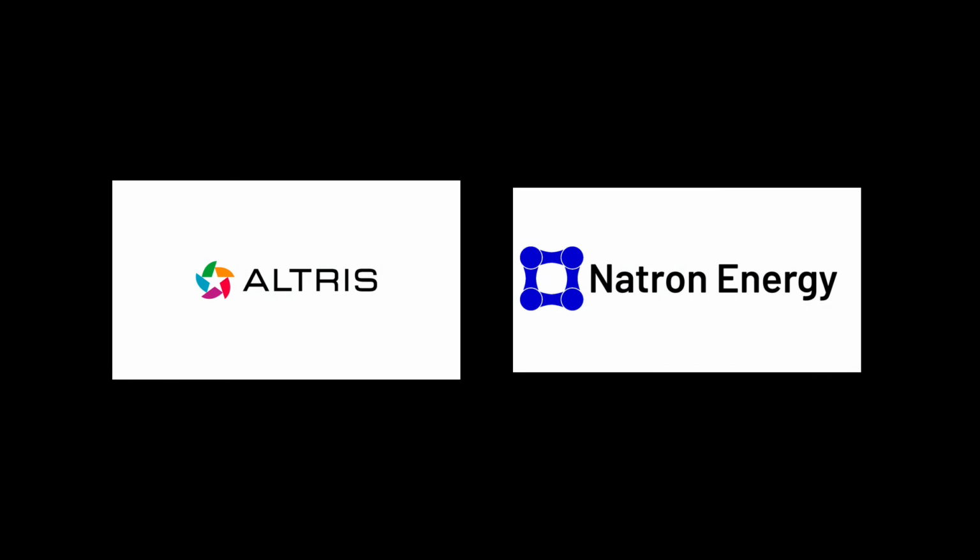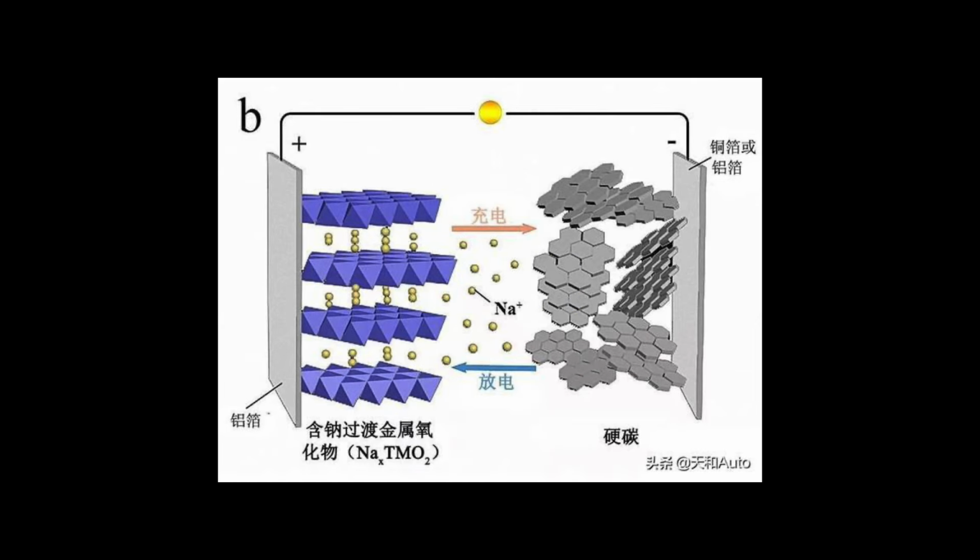Other companies have been exploring Prussian blue cathodes. Notable companies include the aforementioned Altris AB and Natron Energy. CATL said that their first-generation sodium-ion battery can achieve energy densities of up to 160 watt-hours per kilogram. This is comparable to the Washington State battery unveiled last June, which, as I mentioned, is in turn competitive with current lithium iron phosphate batteries. The second generation hopes to be over 200 watt-hours per kilogram.